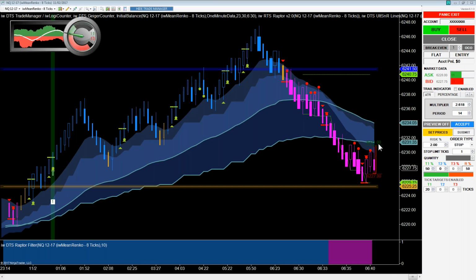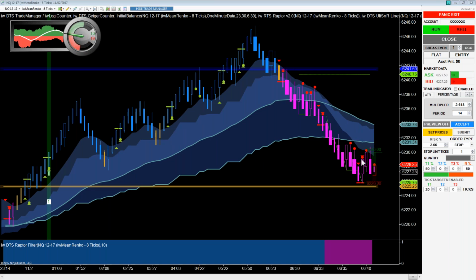This resembling a little bit of an early cloud crossover. Cloud's not fully crossed, just the soft edge. We have a little bit of a pullback. This is one of those discretionary signals. The problem with this signal is covering the trade. The entry is fairly obvious.